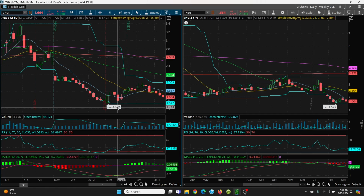Now, again, if you lose this 1.52, the next really key level is 1.44, and that would sink the old natty gas right down the old sewer. Okay, upside, actually three big levels: 1.752, that 21-day, that 1.81, and right here, okay, the 1.89. Those are your key levels here on these charts. All right, let's take a look here on the hourly and the 4-hour.